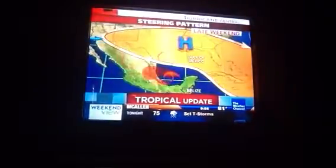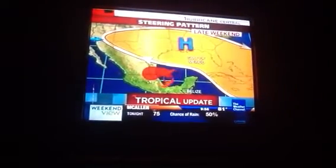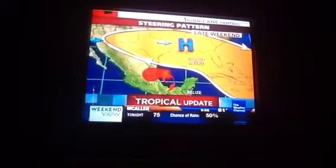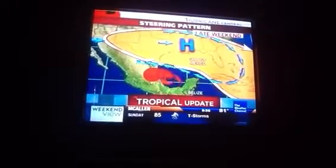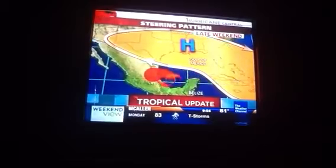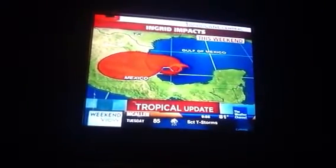But watch what happens as we move from the stage we have now, the steering flow, to tomorrow and later on Sunday. This upper-level low will back out of the way, get pushed aside by this monster ridge that's going to envelop the southern part of the United States, and the flow around that, the clockwise flow around that, is going to drive Ingrid westward. So it's really got not much room, I think, to move northward.